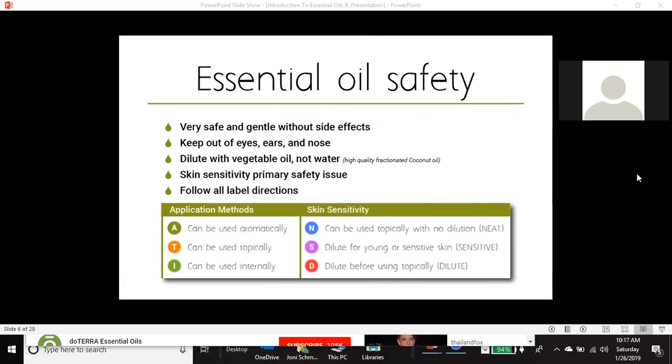The labels are marked with how to use the oils. They will have either an A, a T, or an I in a lot of the literature to correspond with aromatic, topical, or internal. And then you might also see the symbols N, S, and D. The N means that you don't have to dilute that oil. In most cases, as a general rule, it can be applied topically without dilution, or it's called neat.